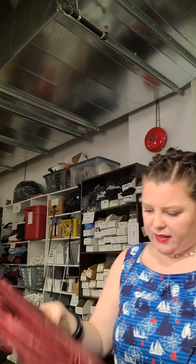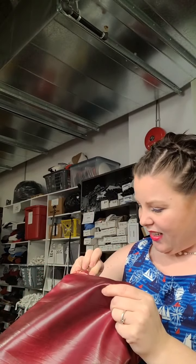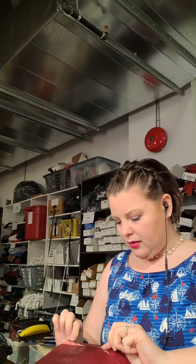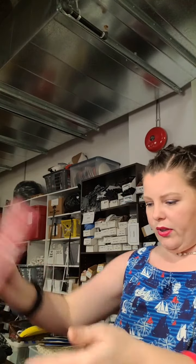Okay, looks like we've got some faux leather again, and it's red. Match my lipstick today. Love it. Looks like it's been hemmed a little bit. It's probably press hemmed using a sticky tape, and then you press it over and it hems without using a needle and thread. So that's a really cool thing.